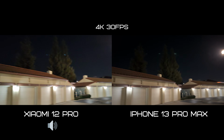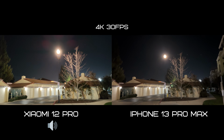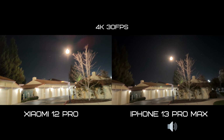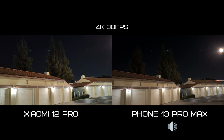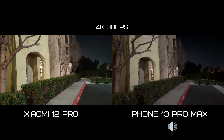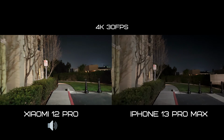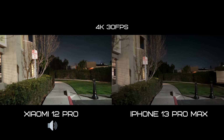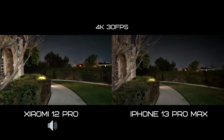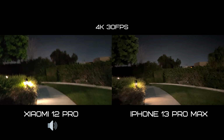So let's go ahead and pan around here with the main lens, and you can see what these look like here side by side with the main cameras on each phone. And you can see here the Xiaomi's flaring that street light out a little bit more than the iPhone is right now. But let's go ahead and pan around this way and start walking to test stabilization. Also, we'll start walking over to a much darker area, a little bit more challenging lighting situation here, as they're both performing decently well, obviously in a pretty well lit area back there. Also pay attention to some micro jitters in the stabilization that occurs more often than not in low light here.